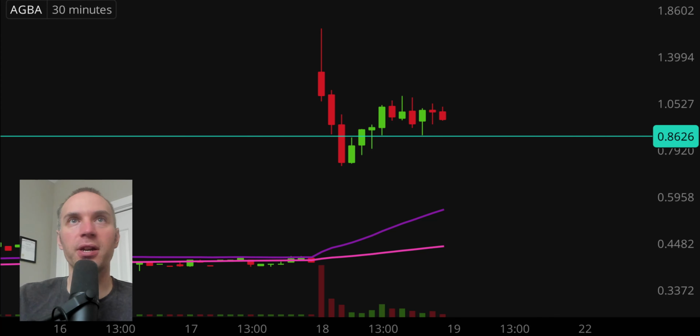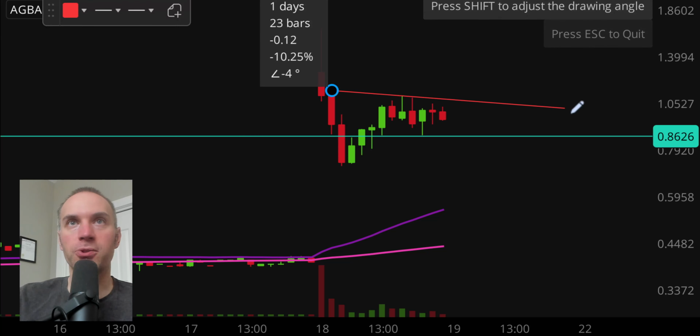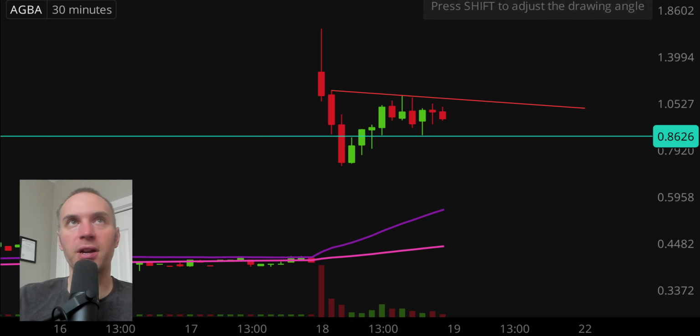And then in terms of areas of resistance, that trend line right there, I find to be very interesting. Now, if it's a high volume break, is it for sure going up to the highs right there? Of course not.